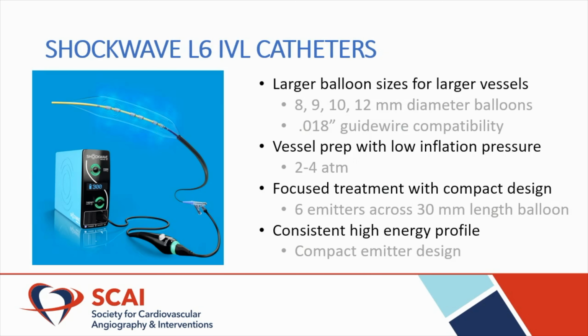So just a few words on the technology, some of the features of the L6 IVL catheters. Again, larger size balloons, 8, 9, 10, 12 millimeter diameters. And then, of course, I'll talk a little bit about vessel prep and then the focused treatment with that compact design. And then I'll comment on the energy profile of this balloon versus the M5.